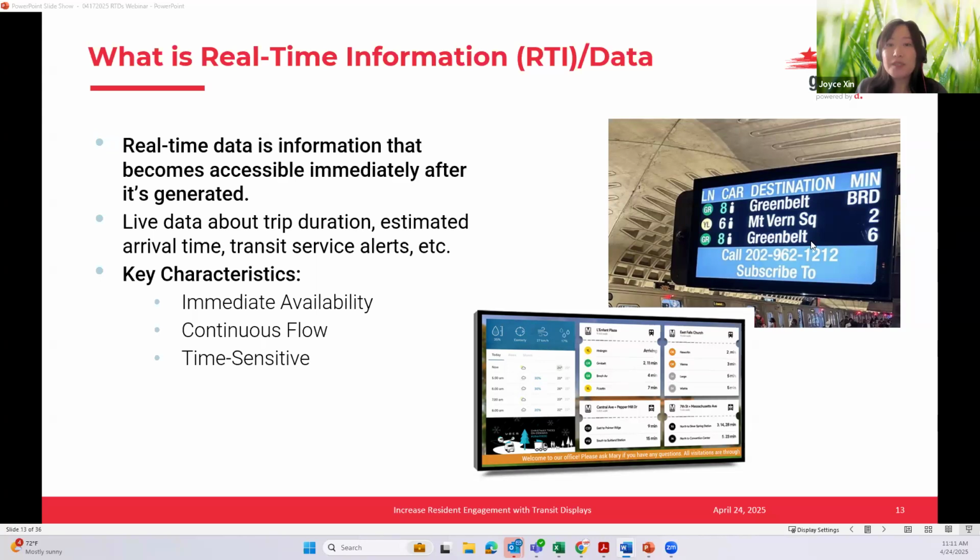Real-time information has the key feature of being immediately available. Data is accessible as soon as it is generated and continually flows, so information is consistently updated, providing a stream of current data, and it is time sensitive. Real-time data is valuable for making decisions that depend on the most recent information.